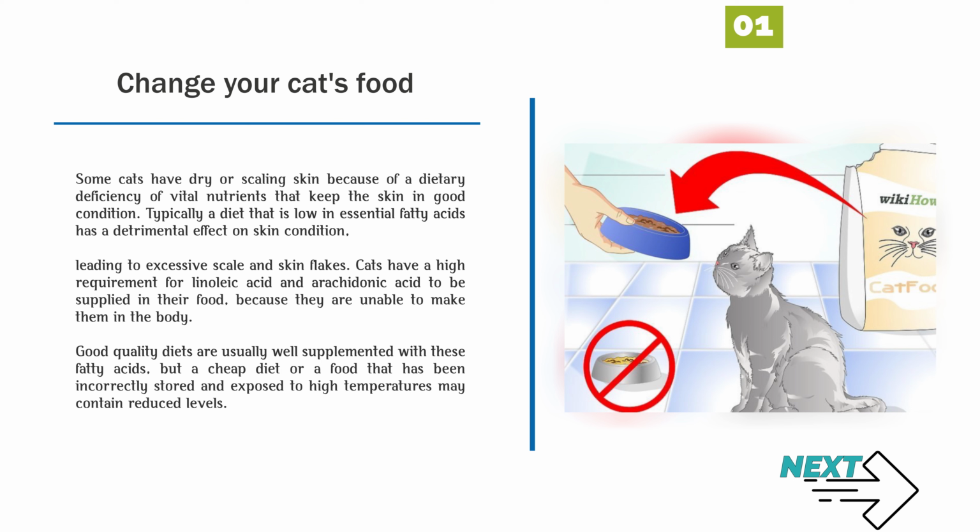Keeping the skin and fur conditioned requires the cat to groom regularly and spread the conditioning oils over the coat. If the cat is overweight or has mobility issues, such as those associated with arthritis, it physically won't be able to reach all parts of its body, which means those places are liable to have flaky skin.